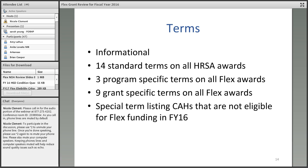One thing that I know caused us all some confusion last year: FFATA, the Federal Funding Accountability and Transparency Act of 2006, does not apply to the Flex grant reporting because the original Flex grants predate that law.